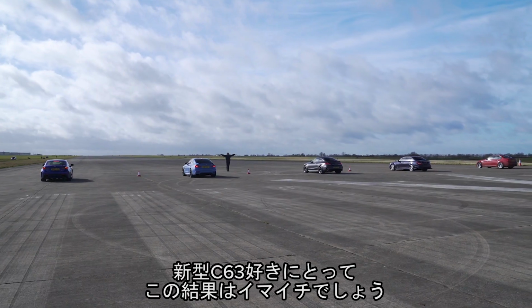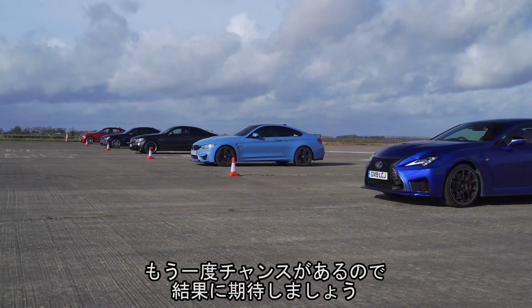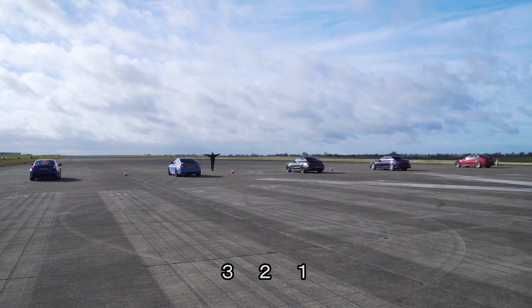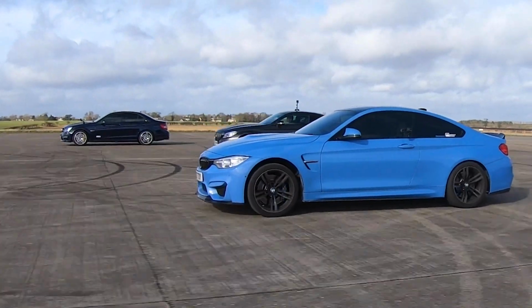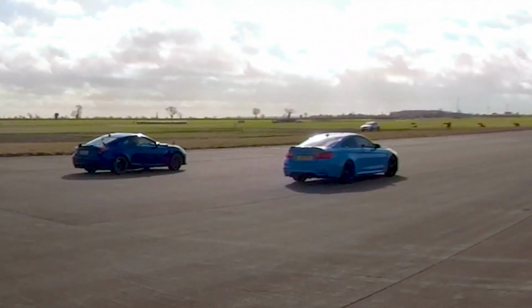Now, AMG fanboys are probably complaining about the new C63S's poor launch. So, to appease them, let's give it a second chance, see if it can do better this time. 3, 2, 1. The daddy off the line every single go. Every single go. Like, no problem at all.